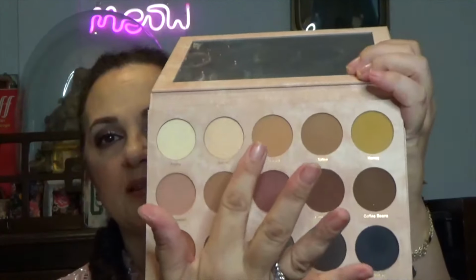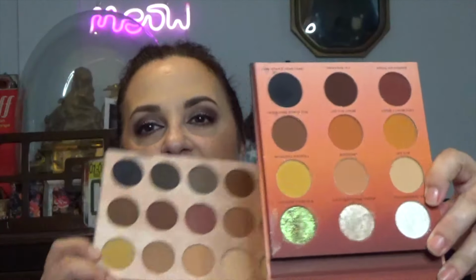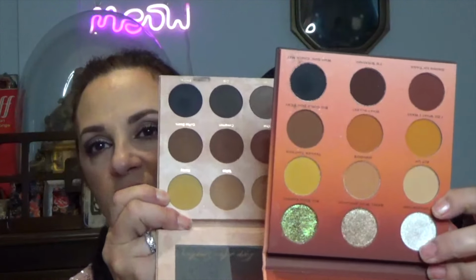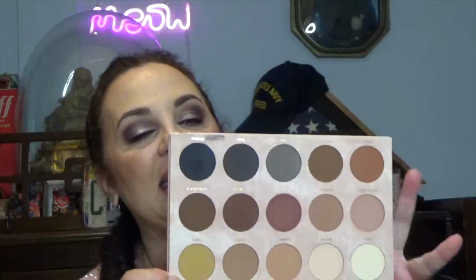And if you notice, this is a popular color in more of the cooler palettes. And I see this color in this palette, the Rebellion's Nude. Again, I think the darker colors could be the same across all palettes, especially when you're talking about on the eyes. Now the difference with this one is it is just a matte palette.